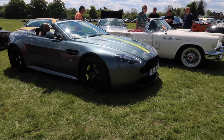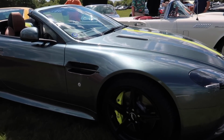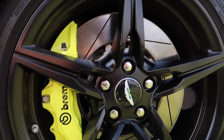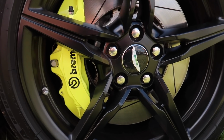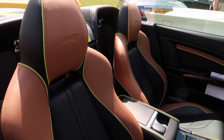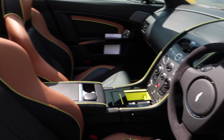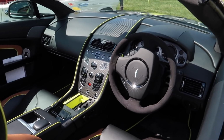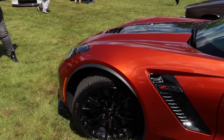Oh my word, I've just realized, look at the size of the calipers on this. Are these stock? I guess they are. They must be on the AMR version of this car, but wow, they are massive. Really, really nice. Look at the interior. Stunning. You've got fluorescent green accents on this car. It looks mega.